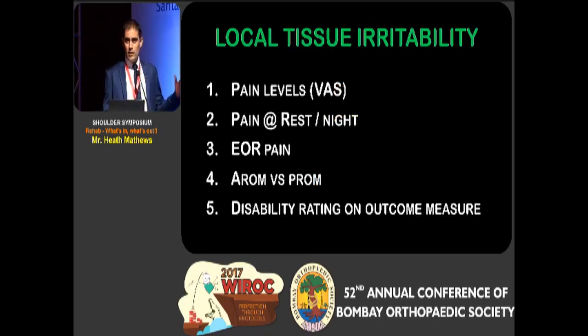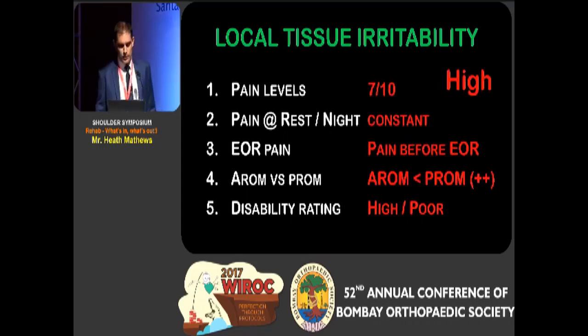Pain on a visual analog scale. The scale that most physios are trained to use is a VAS scale 1 to 10. Pain at rest or at night. End of range pain. Active versus passive quality of movement, and any disability rating score to create some standardized way of assessing your patient. So if we're going to give a rating of high, you're going to have somebody who's complaining of 7 and above out of 10.